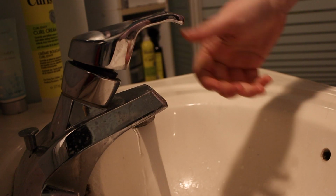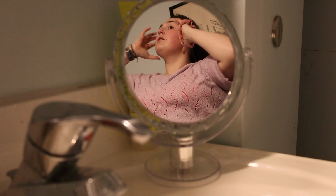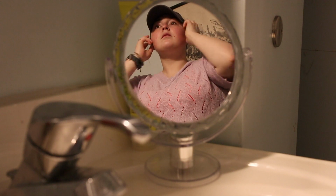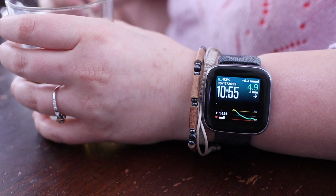Honestly, what morning routine would be complete without a bathroom montage? A nice teeth cleaning session, wash, moisturizer, and brows are perfect for me and my morning routine right now. My sugar level was a little low before my morning walk, so I corrected it with some apple juice.